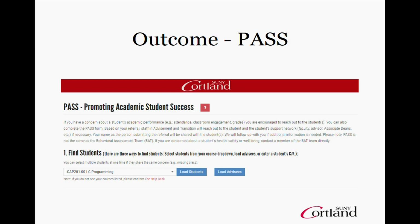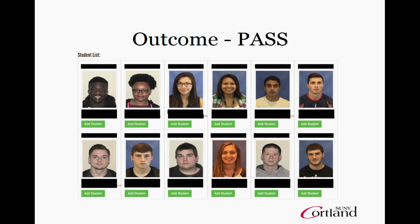I've submitted referrals before about students, as I'm also an adjunct faculty. So if I log into this, I might see the classes I'm teaching for the current semester, and I would click load students for whatever class I'm interested in. When I click load students, I get a nice grid of all the students in that class. I get to see their photos, their C number, their email address. I don't think there's any other information, but it allows me to easily add or check the students that I want to send a referral in about, one or many of these students.